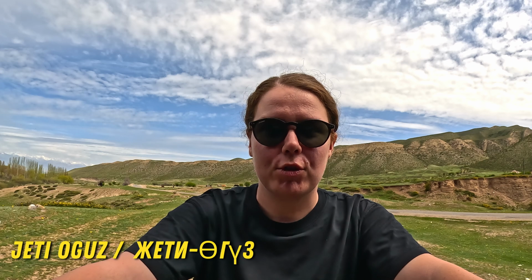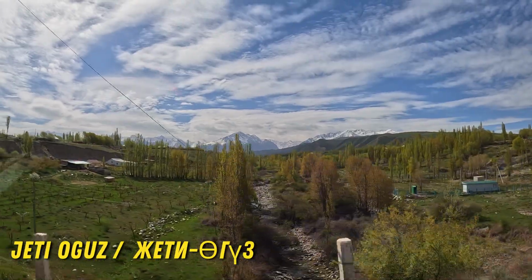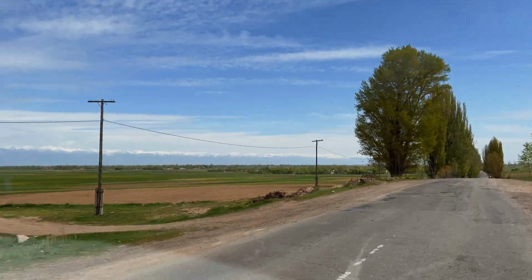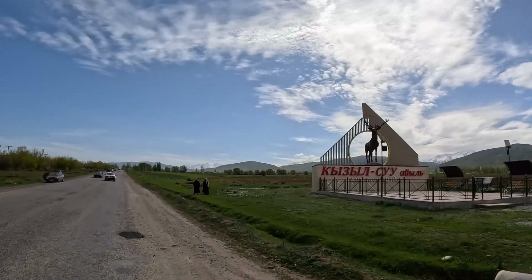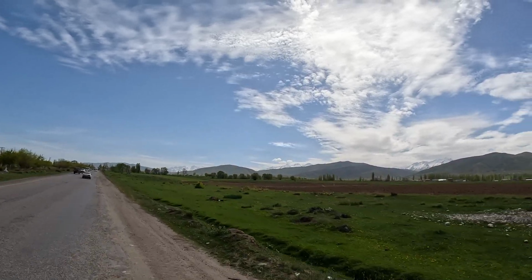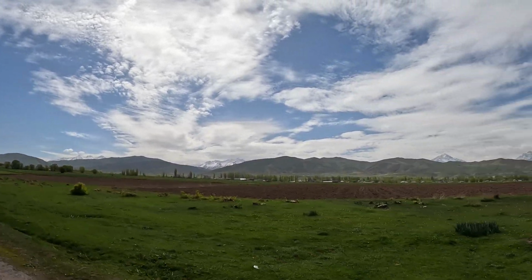Good morning from Kyrgyzstan again. We have just arrived in an area called Jeti-Oguz. We've just driven through the most incredible landscapes with mountains on one side, mountains on the other side, rolling hills, sandy, mountainous canyons, green landscapes, and I honestly have never seen so much variation of land in one picture. Unbelievable.